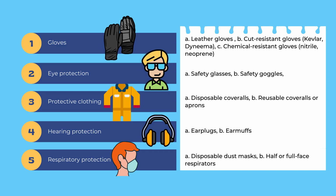B. Reusable coveralls or aprons. Pros: durable, can be tailored to specific hazards, for example, chemical-resistant, flame-resistant. Cons: can be more expensive, may require regular maintenance, for example, laundering.